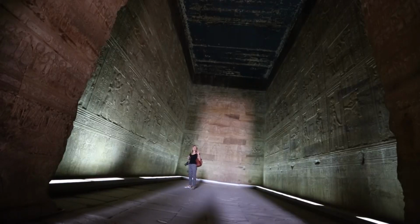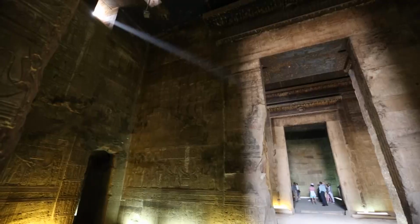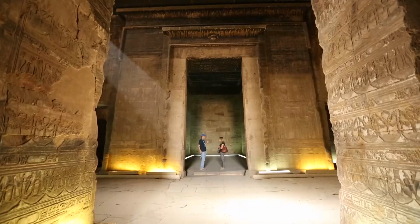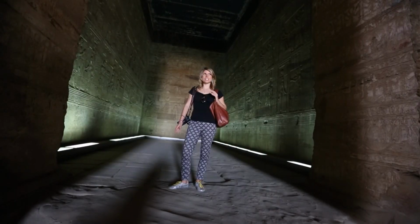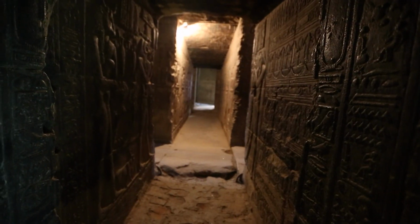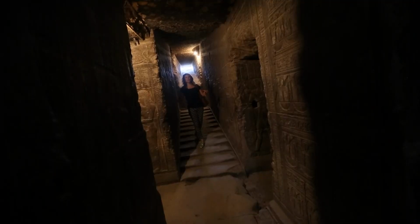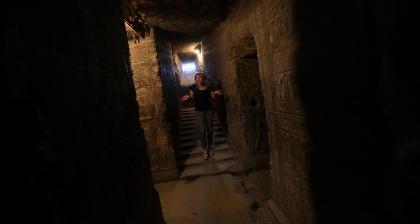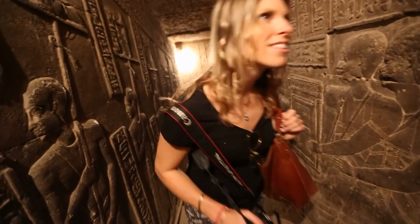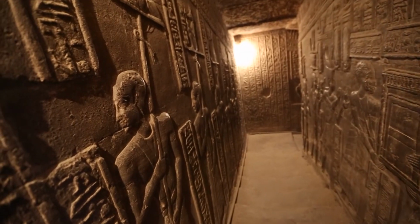The Temple of Dendara has definitely been one of the highlights so far. I'm just overwhelmed by how beautiful and striking this place is, and how well preserved it is. It's like nothing I've ever seen. In other temples I've seen, you can read the hieroglyphs on the walls, but in this one, you actually can walk through them. You feel like you're a part of the story yourself. I also love these passageways with the stairs. It's kind of like you're discovering this temple on your own.